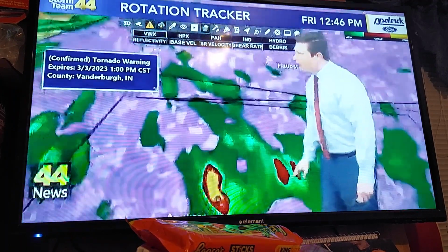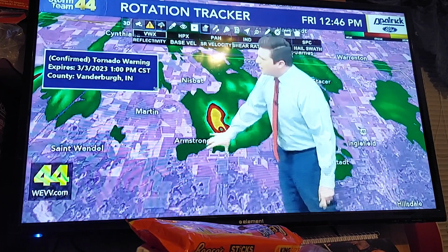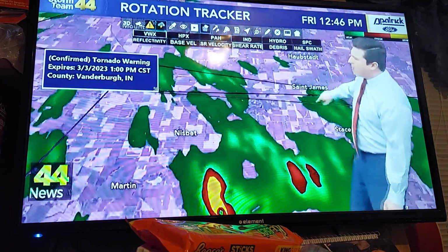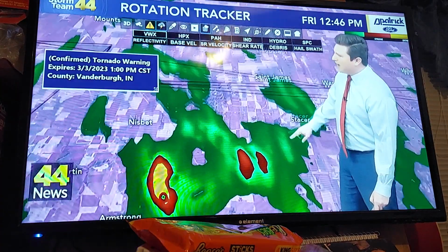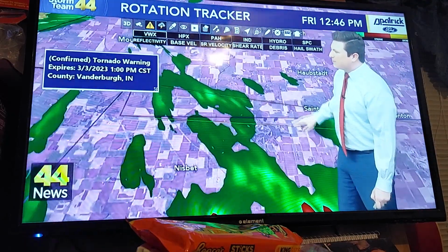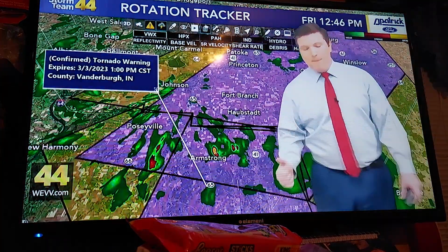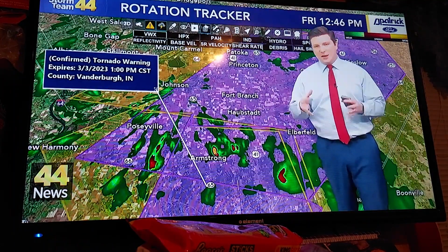Okay, so we had the latest radar sweep. We have our latest rotation tracker data here. All right, so we placed the storm northeast of Armstrong, northwest of Hobstadt, moving northeast at about 65 miles per hour. The storm is northwest of Darmstadt, southwest of Hobstadt. So if you're in Hobstadt, St. James, Stacer, please, please, please be in that safe spot now. You do not have time at this point. Get to that safe spot, whether it's a basement, a crawl space, a washroom on the first floor, a closet, something like that.